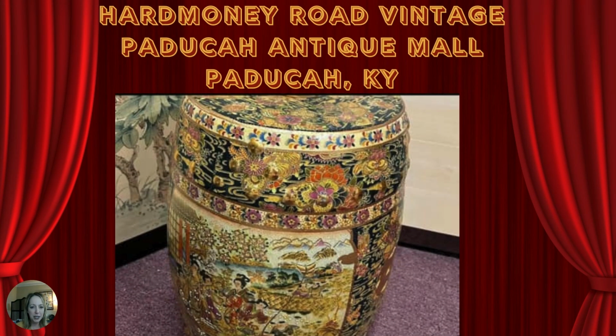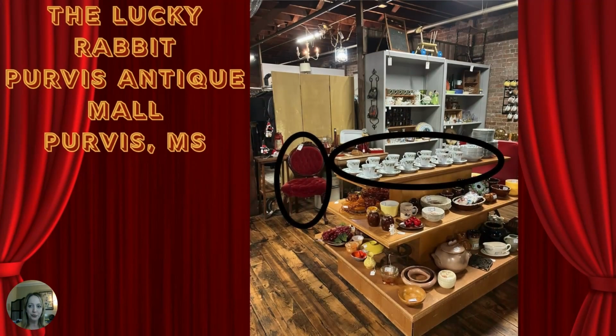I just love it. This Japanese garden bench sold for $250. Paducah Antique Mall in Paducah, Kentucky. Hard Money Road Vintage. Beautiful. That is just stunning. I would love to know how much you paid for it because that is an awesome sale. Red chair bought for 20 and sold for 95.